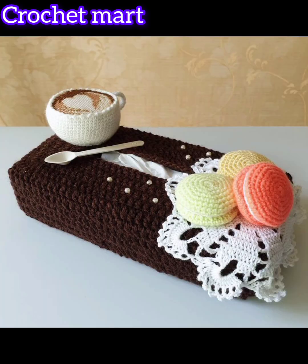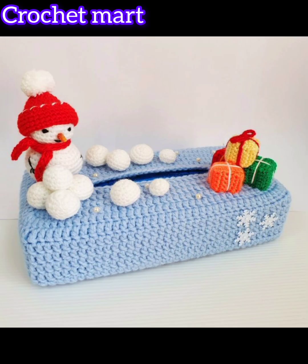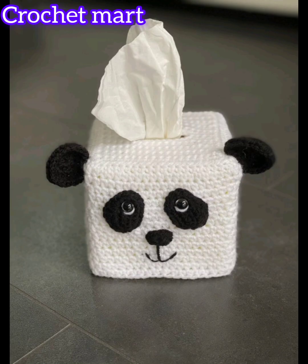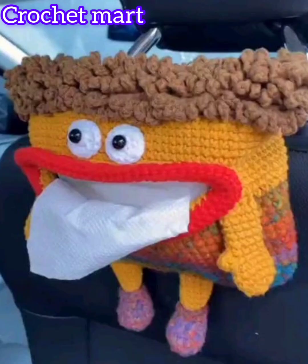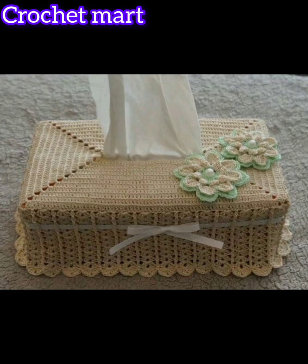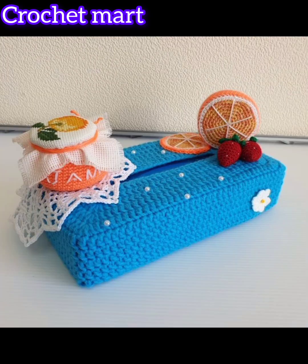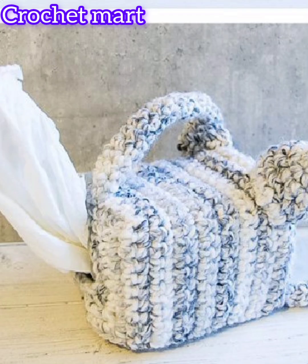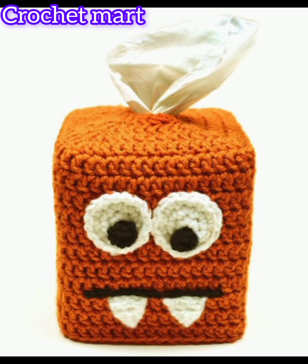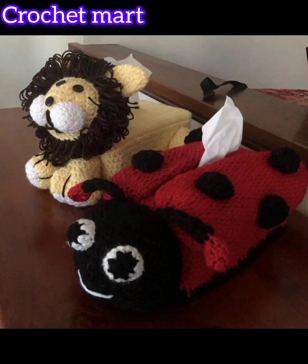Crocheting a tissue box cover can offer a variety of benefits, both practical and creative. Here are some advantages of a crochet tissue box. The first and the main one is aesthetic appeal. Adds a personal touch and enhances the decor of any room. Customization. You can choose colors and patterns to match your home's interior. Gift potential. A unique handmade gift for friends and family.